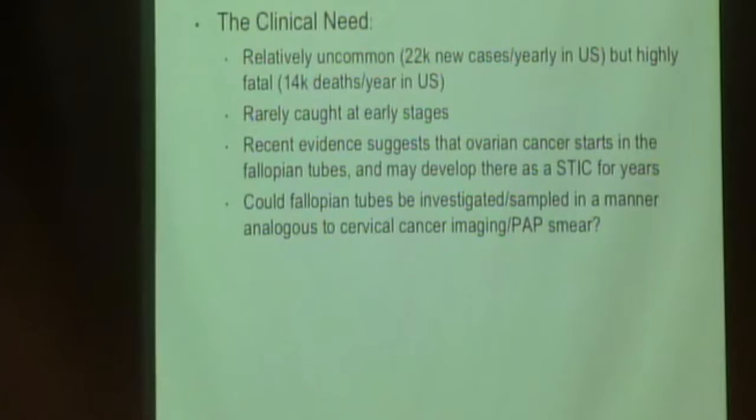So I'm going to talk a little bit about my example there in ovarian early cancer detection. So I did actually know enough to think about looking at what the actual need was there. It's a relatively uncommon disease, about 22,000 new cases per year in the United States, but it's highly fatal. So maybe 14,000 deaths per year in the US.